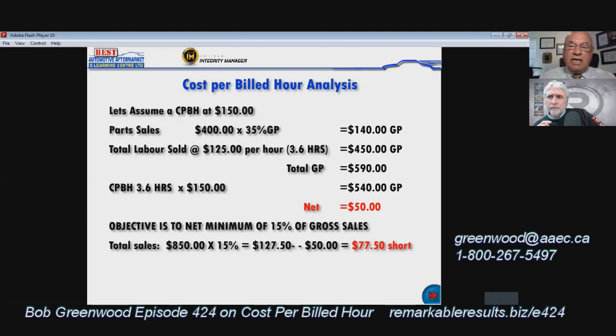Diagnostics is anything that involves interpretation or analyzation. So test drives, whether before or after or both, that time has to be recorded and should be billed out as diagnostic time. I can assure you the average shop is missing 0.2 on almost every invoice because they don't capture it. When I don't capture it, I can't bill it accurately, and that affects my cost per billed hour.